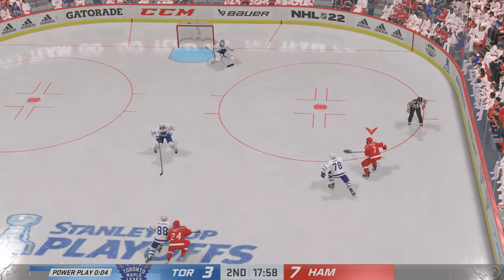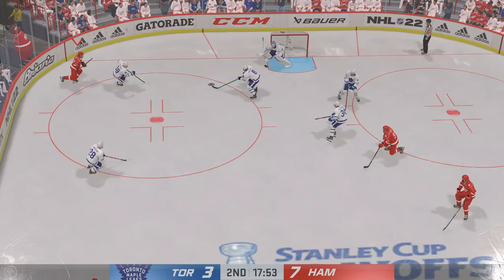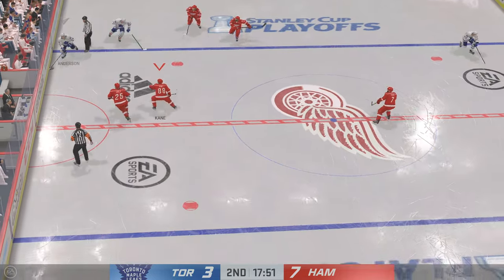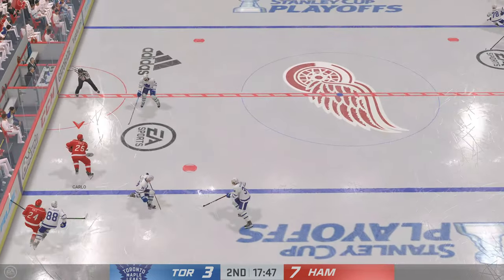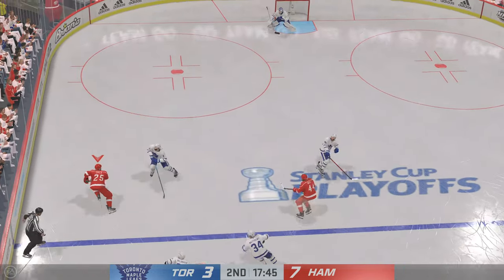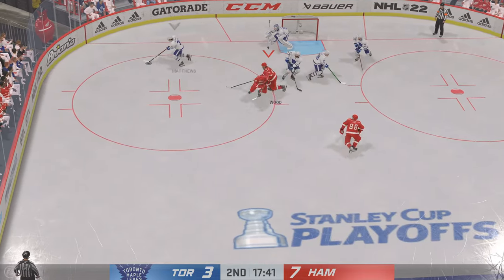Nice zone entry from the right side. Textbook stop by Samsonov. Stops him again! Samsonov's fought that puck all night long. He makes a good save there, James, but it's been a long night for him, and the guys in front of him haven't been much better. And that pass is redirected.